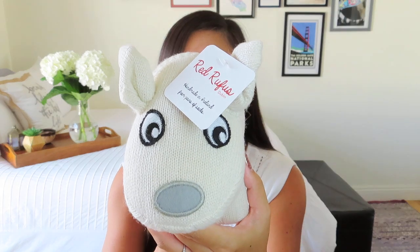So let me go ahead and give you the joy that I felt when I opened up this box, you guys. Look at this little lamb. It's so cute.